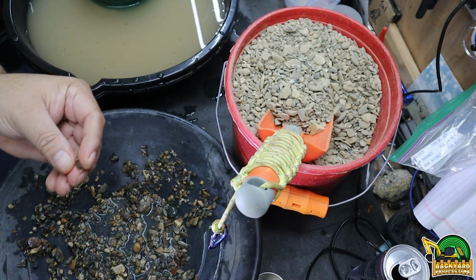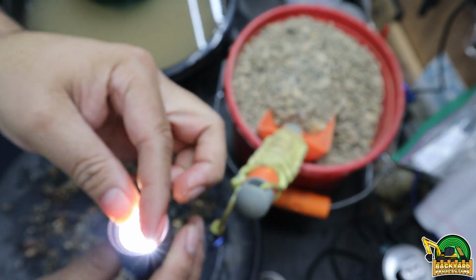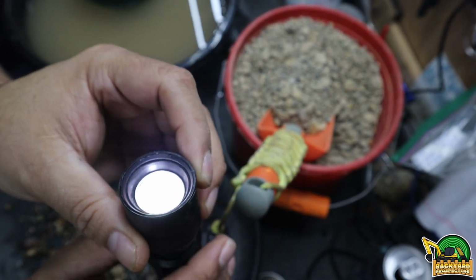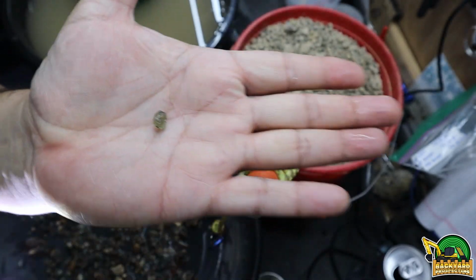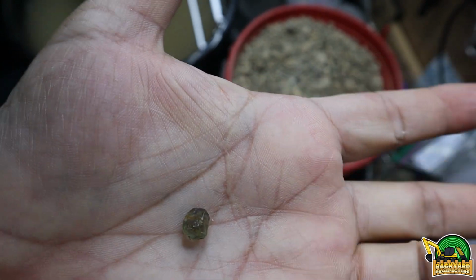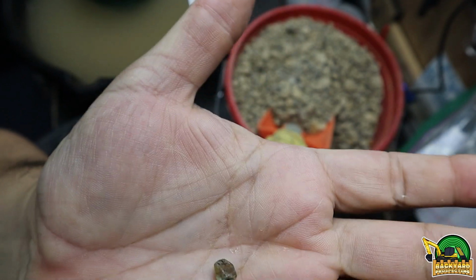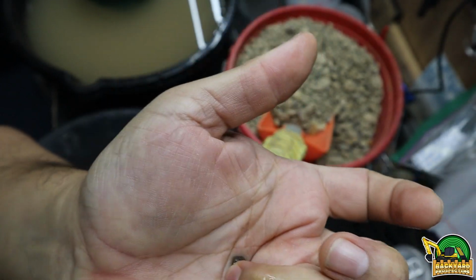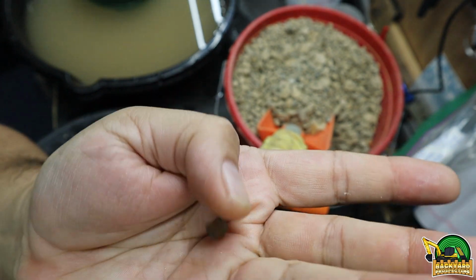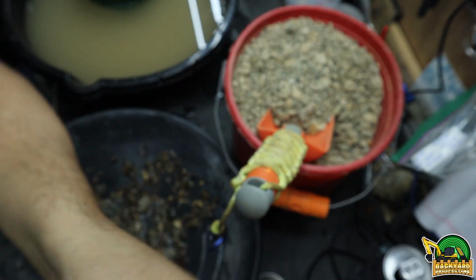Okay. It just got very obvious what a sapphire looks like. There you go. Oh, you probably can't see it with that light. There you go. There is a sapphire. It's not a great one. Oh yeah, it's got a little blue tint to it. It's kind of a yellowy color. All right, now I know what I'm looking for.